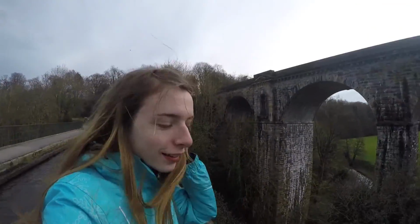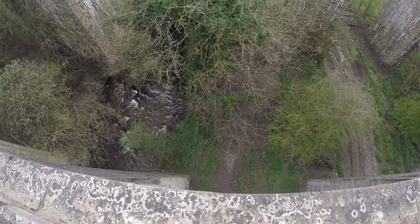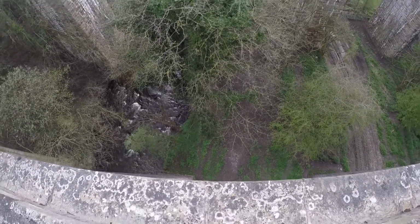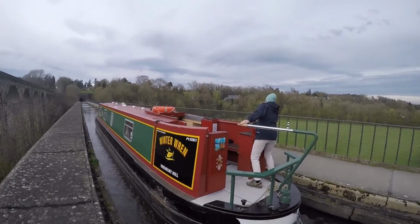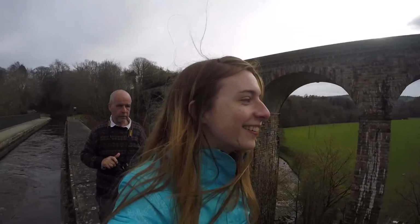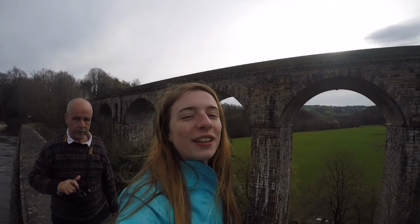Pop off there, get a look down. That is a very long drop. Thankfully I've never been particularly afraid of heights, but my mother is. Your mother is, so's your dad. I think I'm going to rather enjoy this. Your dad's not even fond of going up ladders. I think I'm definitely going to enjoy this.